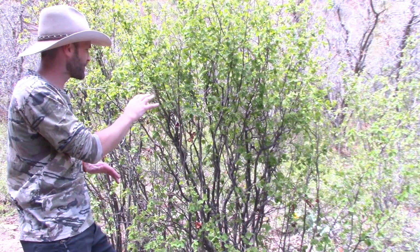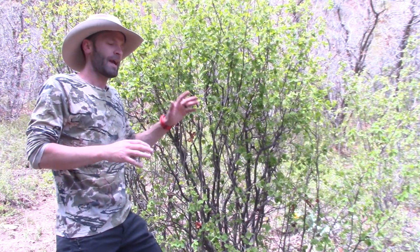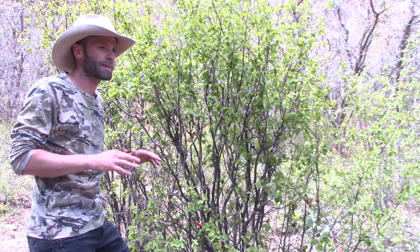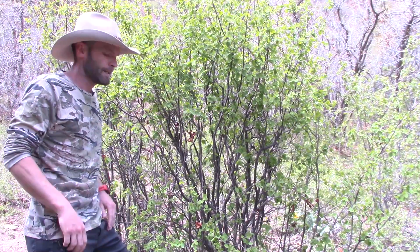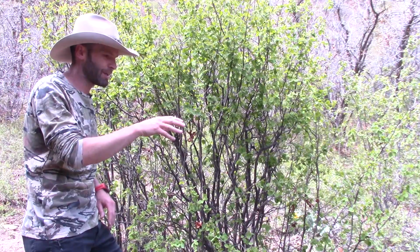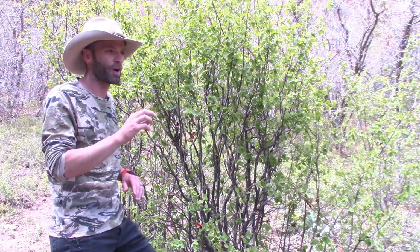And a lot of times what you're gonna find is serviceberry, snowberry, Gamble's oak, and then maybe some of those drier browse plants like mountain mahogany and bitterbrush. You're gonna find them in a pretty similar area. So you'll find deer in there and they're feeding, and they'll hit a little bit of the serviceberry, a little bit of the snowberry, but really what they're hitting hard is gonna be the mahogany and the bitterbrush.